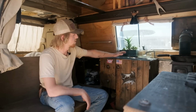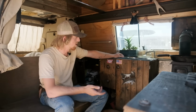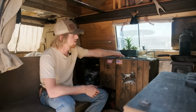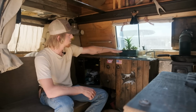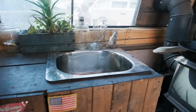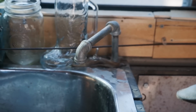And then what I did with the sink was, if I ran out of water, for whatever reason, it's a dry sink or a wet sink, so you can pull this out of here if you remove the stuff that's next to it, and take your dishes to the water or wherever. Just a little pipe faucet, electric pump, which also runs off of the solar.